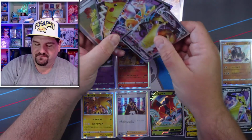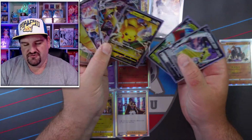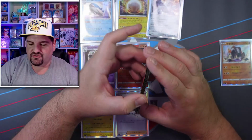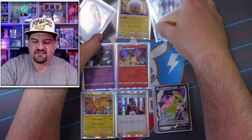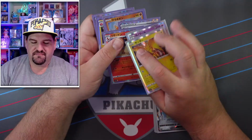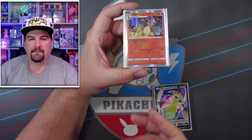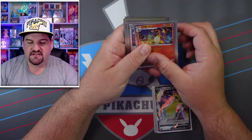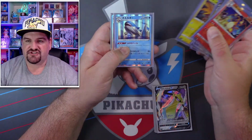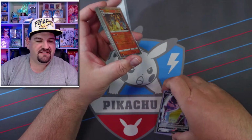So let's see here. We've got 1, 2, 3, 4, 5, 6, 7 cards that are better than ultra rares, and then the rest are rares. And we got the Charizard. I think at this point with this one box, I'm very close to probably finishing the set. So I think maybe another box or two, and I could probably have this set finished, which is really awesome. But the pulls are freaking amazing on these.